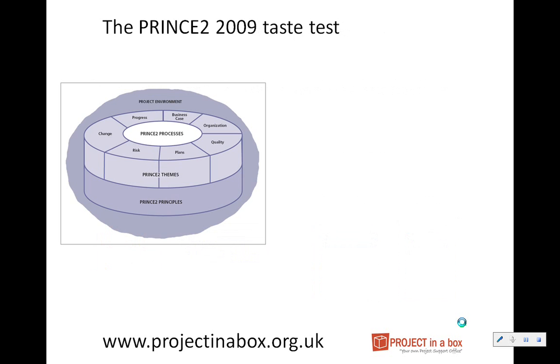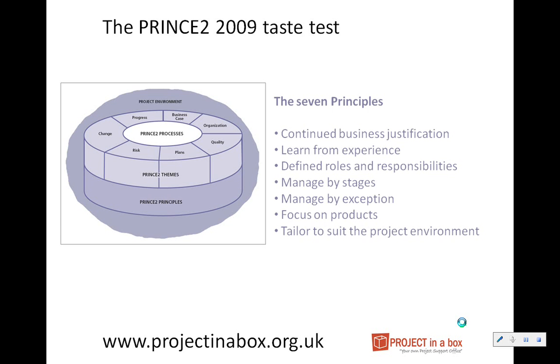Okay, so a major change to the manual actually is the introduction of a set of PRINCE2 principles. You could view this as a taste test, if you like. If your project conforms to these 7 principles, then it's considered a PRINCE2 project. If some of them are missing, it's not considered a PRINCE2 project. If you like, it's a sort of good checklist. And they're the sort of things that most experienced PRINCE2 project managers will be able to come up with if they're asked to draw up a list. So that's very good. That sort of hits the mark quite nicely.